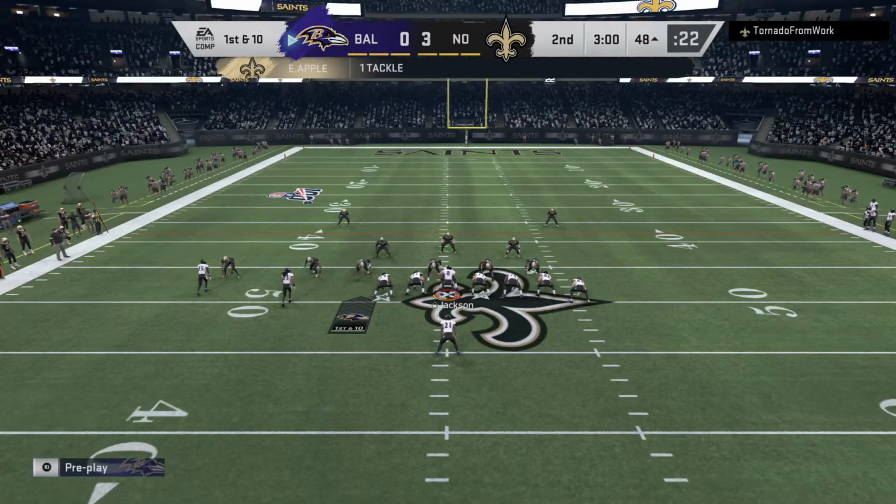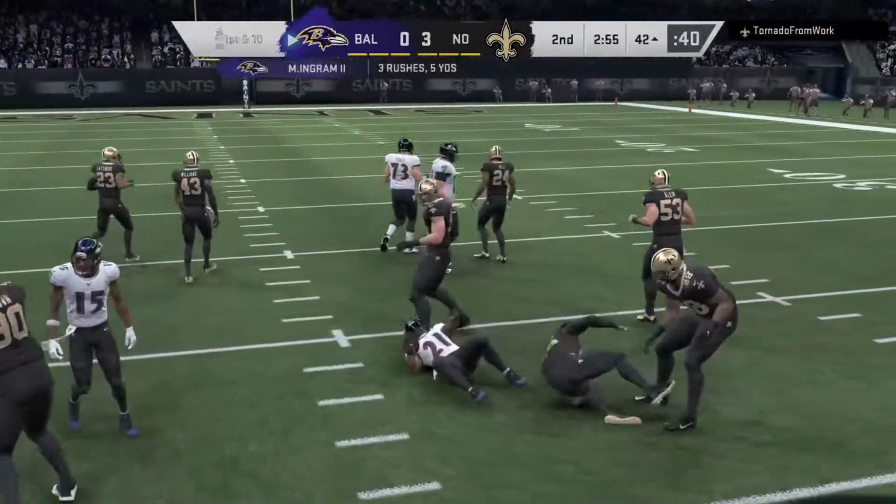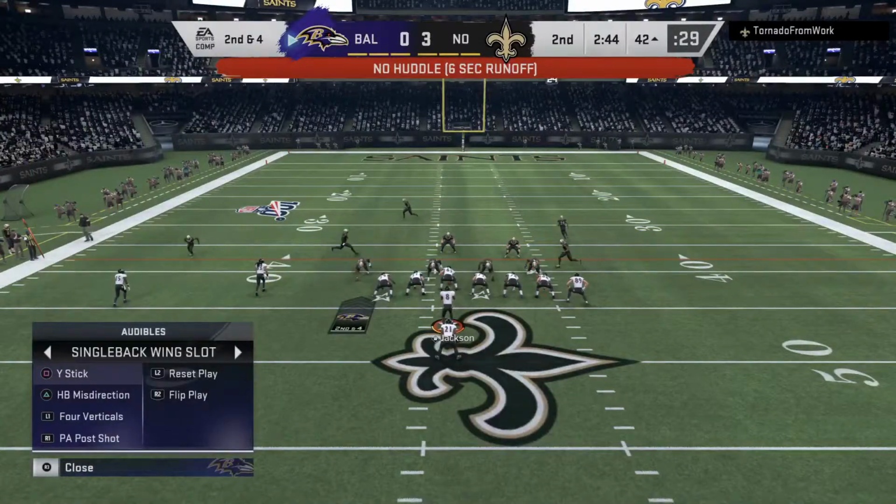I think it all came together there. In-breaking route, drove it with excellent pace. Money throw right there to move the sticks. It's a 6-yard gain on the ground, and that'll make it 2nd and 4.